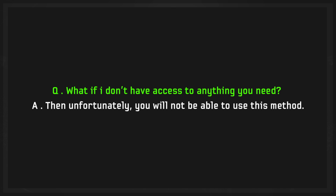Next up says, what if I don't have access to anything you need? Unfortunately, if you don't have access to everything you need, you won't be able to use this method. You do need, obviously, your current gen console. You need use of an old gen console, and then you need to be able to buy the season ticket as well. In this instance, you do not have to buy the EA Access to buy the season ticket.